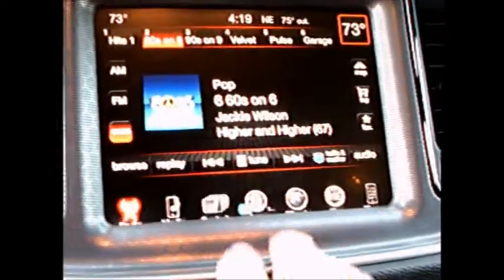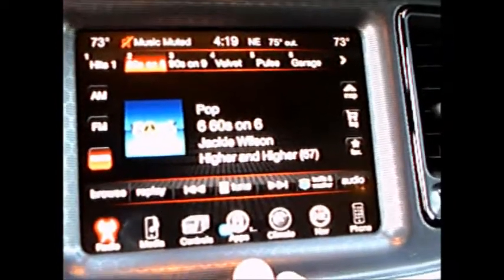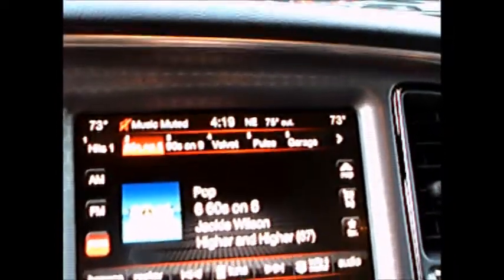There's the push-button start and stop. You're going to see some of the controls there. That's the radio, whole bunch of controls. There is navigation there.